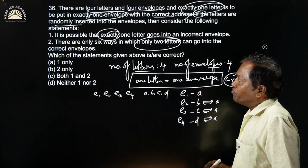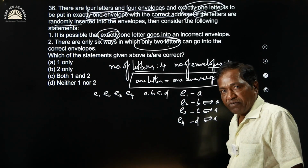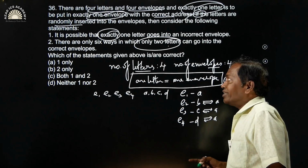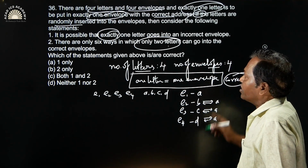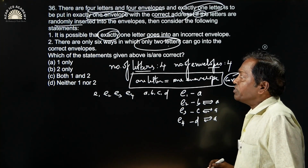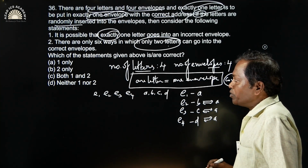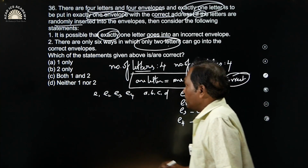But we do not have sufficient information to arrive at a conclusion. Why? Because A is supposed to be put in envelope 1, but A may be put into envelope 2, envelope 3, or envelope 4. It is not known exactly. There are only 6 ways in which 2 letters can go into the correct envelopes, but how, we do not know, because insufficient data is provided in the question. So even by taking both statements, it is not possible to arrive at a conclusion. So we can say neither 1 nor 2.